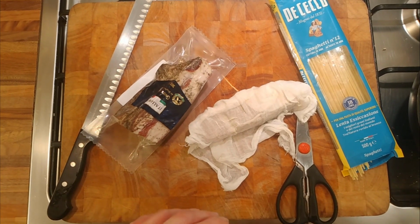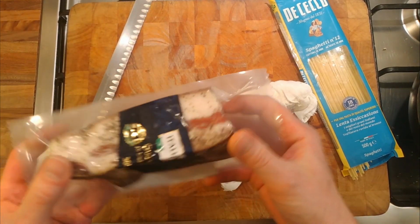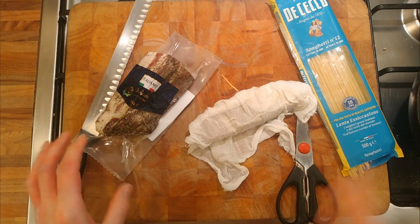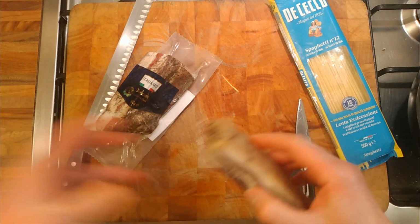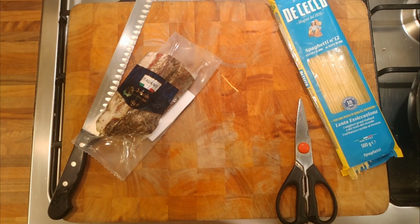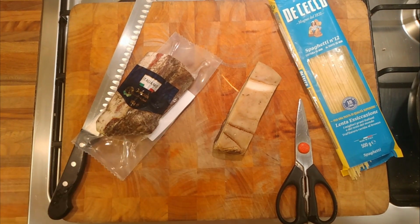A video on a comparison between this bought guanciale and my homemade guanciale. So two years ago I made guanciale and I've got a little bit of it left. It's looking a little bit sorry for itself, but it's two years old and it's been in my fridge, so it's done pretty well. Still smells good and it's tasted good every time I've used it.